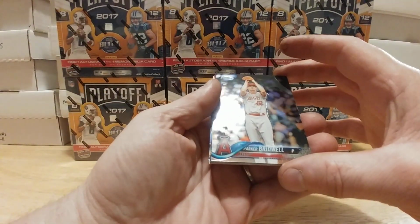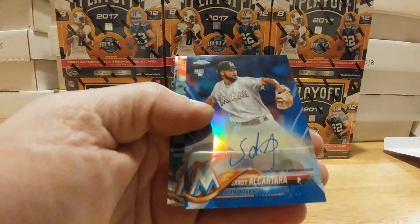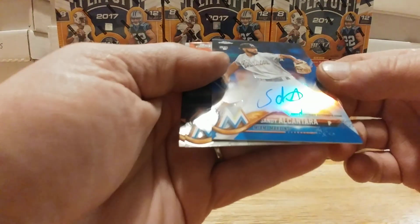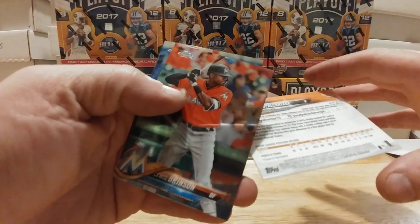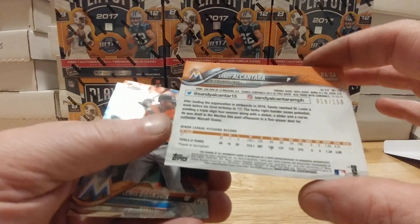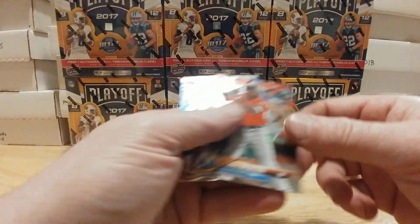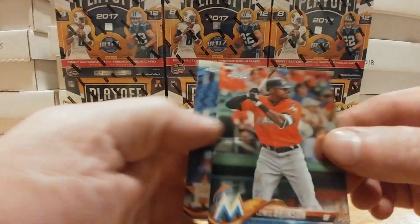All right, so we got this Parker Bridwell. Oh, that was quick. Who is that? Sandy Alcantara auto on card. Rookie. Don't know nothing about this dude, so if anybody wants to drop a line and tell me if he sucks or if he's awesome, that'd be greatly appreciated. This is number 19 out of 150. So that was quick. Quick first auto. Lewis Brinson and Justin Verlander.